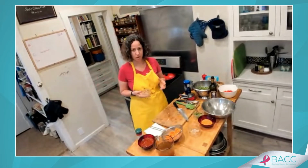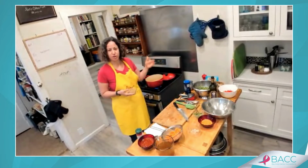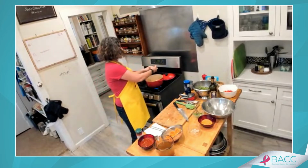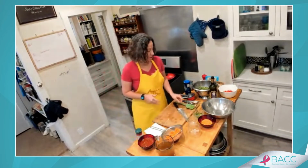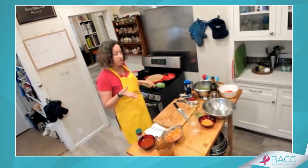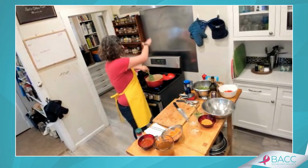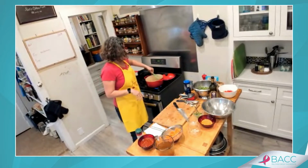You want to try to have them less than 6 months old. If you keep them in the pantry for too long, they're going to lose some of that benefit. Same with your spices. Even if you're not using a lot of them, just buy in smaller quantities. Also, keep them in a place where they're not going to heat up too much, not right above your stove top. That's going to ruin them.